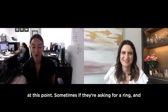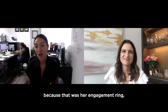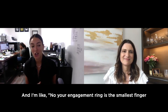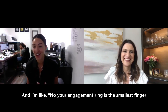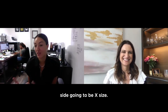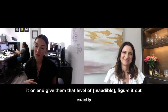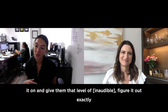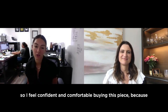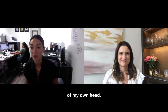Sometimes if they're asking for a ring and they tell me that the women's size is a size 5 because that was her engagement ring, a lot of times they'll be like, okay, so I'll buy the ring in a size 5. And I'm like, no, your engagement ring is on the smallest finger on both of your hands. So if she's going to wear it on the other side, she's probably going to be X size. So I'll normally ask, what finger do you want to wear it on? And give them that level of support to figure out exactly what she needs, so I feel confident and comfortable buying this piece, because I know I'm not just coming up with something out of my own head.